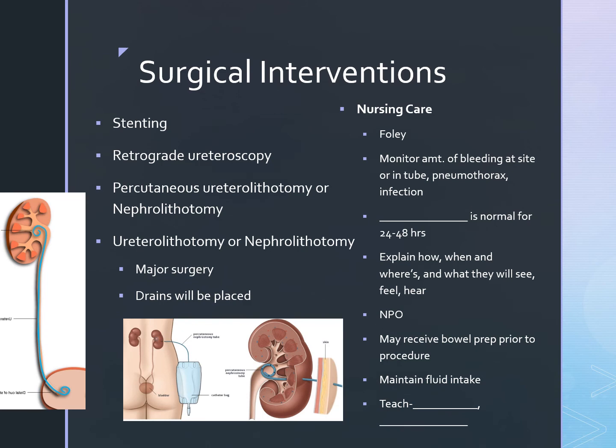There are a couple of surgical interventions that can be done with our patient, and it depends on what the stone is, the patient's size, the patient's tolerance, and underlying health conditions, like whether we do want to put them under surgery or we don't. A lot of times we can do a combination of these different surgical interventions. So it's not either or, but what combination would be best. Which I think I forgot to mention on the last slide.